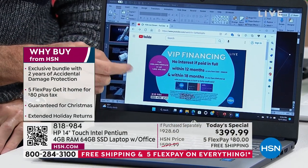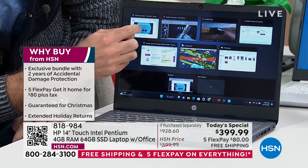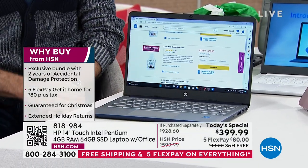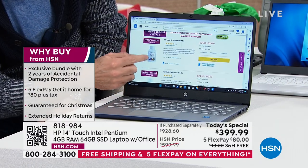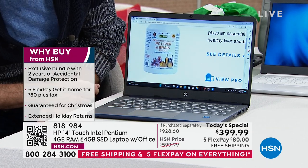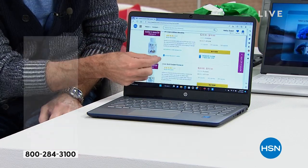Those are Aaron's fingers, and that's his hand. And you're doing a touchscreen experience, which is, Aaron, that's everything. It changes absolutely everything. You're right. I mean, having a touchscreen just makes everything so much simpler. If you want to see something a little bit more clearly, we've got some Andrew Lessman vitamins here. You want to see which vitamins we're talking about? Oh, we're talking about PC liver and brain. And you can actually see that when you zoom in. You don't have to put on your reading glasses.